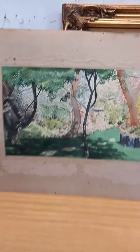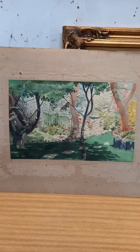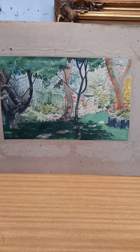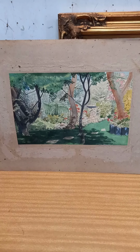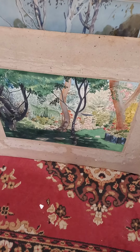This is a ripper. This is my favourite this week. It's a shame it's stuck on that bloody acid backing board, but it hasn't come through yet. Marge Tarling, Western Australian watercolourist. Really nice thing. Sunlight and shadow, and it's really nice. Took me a while to figure out the black signature written on that green background, but we got there in the end. Never seen a work by her. Wish I had. She can paint.